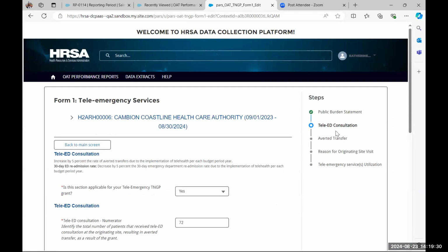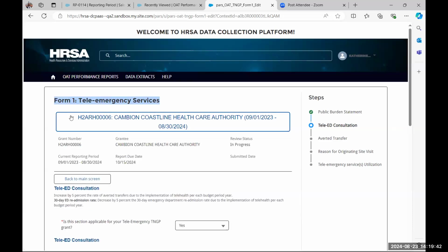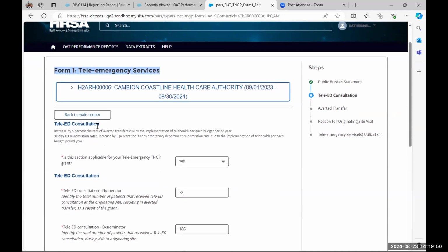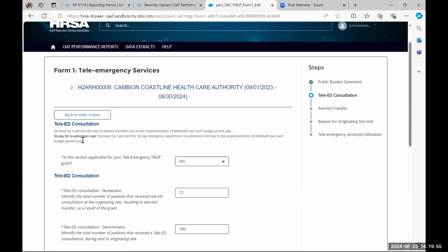The next step is tele-ed consultation. And here in this step, first thing we see at the top is the form number and the form label. Our expandable header is there again. You're going to see that in every step of each form. Our back to main screen button, which would take us back to where we see the forms. And then we start seeing subsections. And sometimes your subsections are going to have instructions to give you a little bit more information about what's expected in that subsection, and sometimes they won't. In this particular subsection, there's instructions.